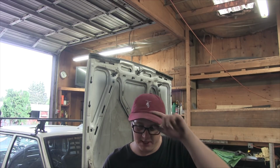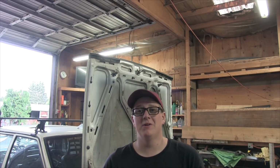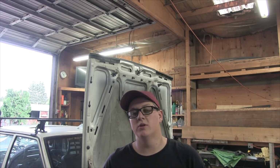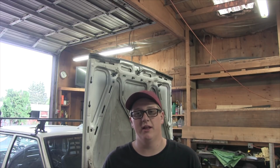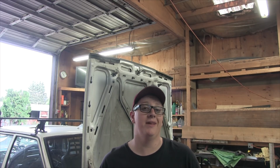So, if you guys haven't figured it out already, the Volvo is kind of going full race car. The AC is gone, the core support is gone, the center section of the core support anyway. I'm just going to make a bar that I weld together that bolts in that spot, so this doesn't take away the rigidity. It'll actually probably add some.